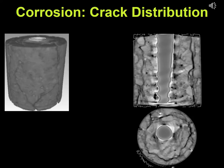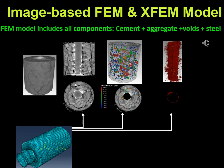Another thing that we did with the corroded bar is to track the cracking inside the concrete. And now it's actually underway to investigate the smallest crack and where it starts during the corrosion process. So this is giving us the three-dimensional crack distribution and the timing of a crack during the corrosion process.